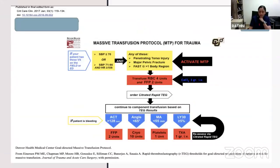In Denver, US, they use the protocol advocated by Moore, whereby they use the TEG as part of their massive transfusion protocol.